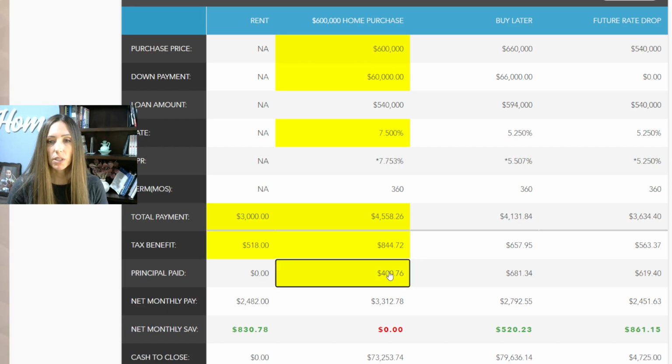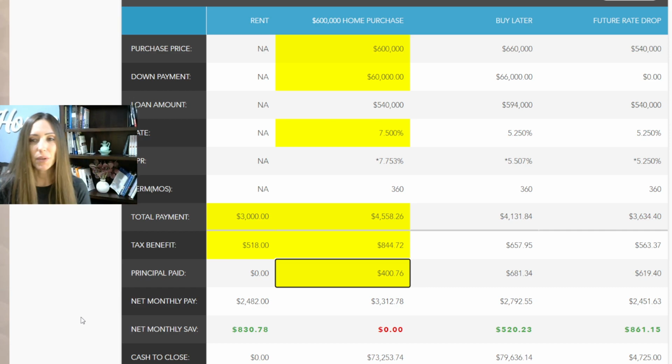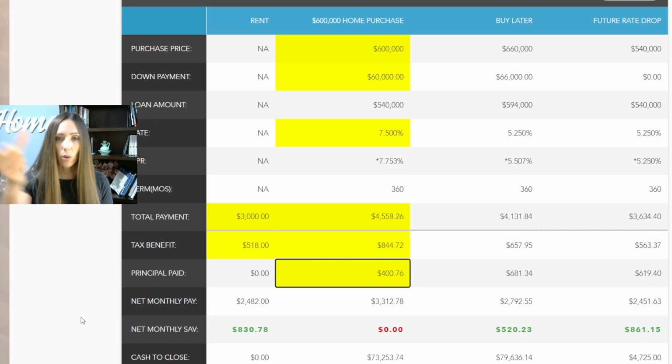So let's look at principal paid. What I like calling principal paid is forced savings. And the reason I like calling it forced savings is you're kind of forced to save, right? So each month you have a mortgage payment. So in this option we're looking at $45.58, you're going to have to continue to pay that $45.58 every month, but $476 of it now goes into your equity. That's called a principal payment.